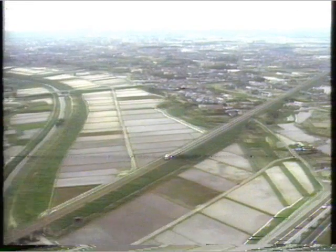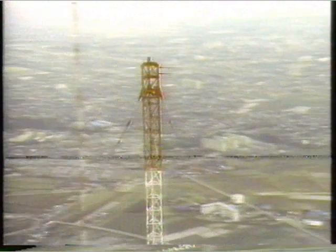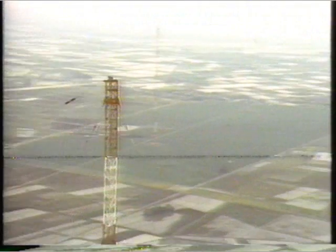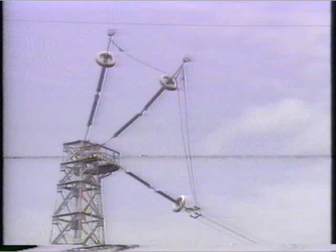Kariya City in Aichi Prefecture, central Japan. 8 towers at regular intervals rise high above the rich farmland. Formerly the Japanese Imperial Navy's Yosami wireless station, it is now a United States Navy communications facility. From the network of towers at Yosami, communications are maintained with nuclear-powered submarines in the Pacific area.